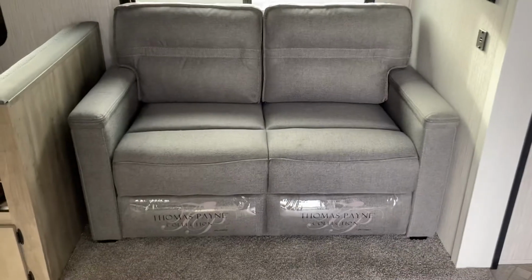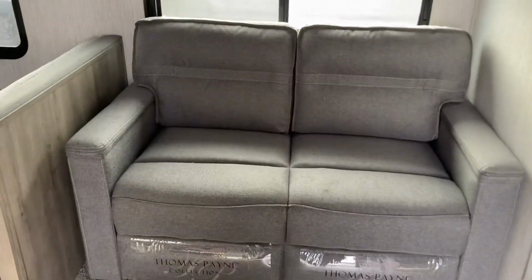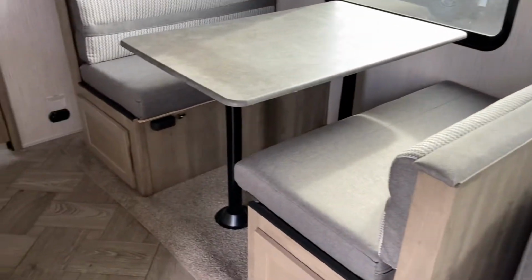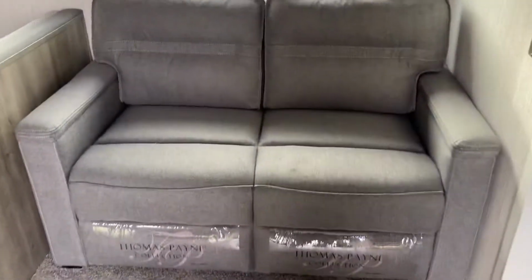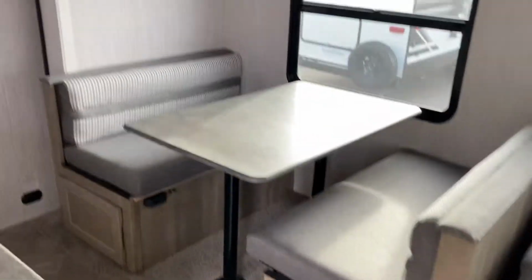So as you come through the door, you see a nice trifold couch on the slide. You've got your booth dinette that'll drop down to create a little extra living space. So let's keep count. We've got 2 sleeping here, we've got 2 sleeping here. We've got the slide here, we've got storage above.